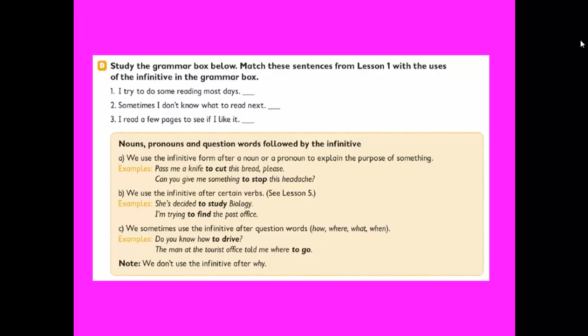Now we want to read the study books or grammar books. Nouns, pronouns, and question words followed by the infinitives. Number A, we use the infinitive form after a noun or pronoun to explain the purpose of something. Examples: pass me a knife to cut this bread, please. Can you give me something to stop this headache?